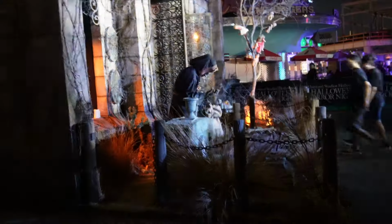All right, so our next house is gonna be Monstruos 2. Nice seeing Muerte back.